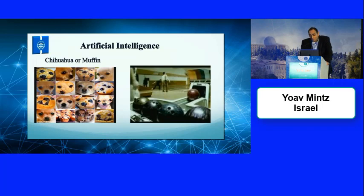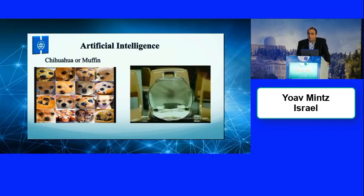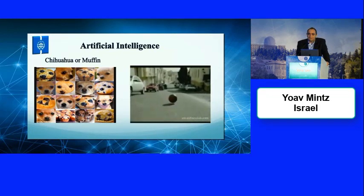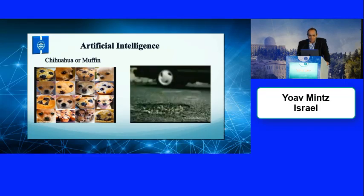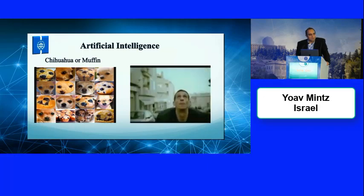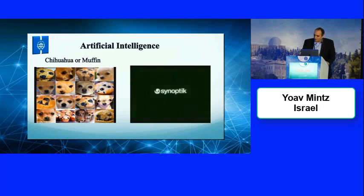This is a more difficult question. What is this, a chihuahua or a muffin? So eventually, the human will get everything right, but it will take him time. And the computer, actually, with machine learning, will get this right every time, and faster and simultaneously. As humans, maybe we're cold, we're hungry, we're frustrated, so everything sometimes affects our ability and we make errors.